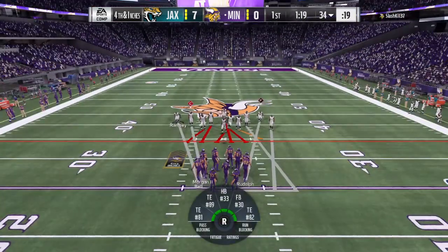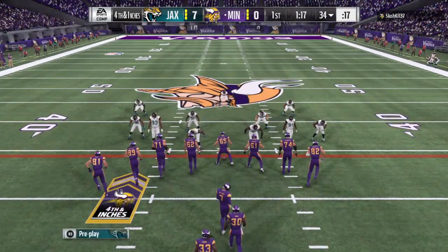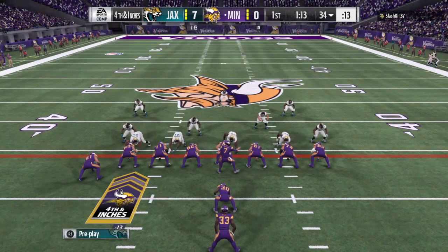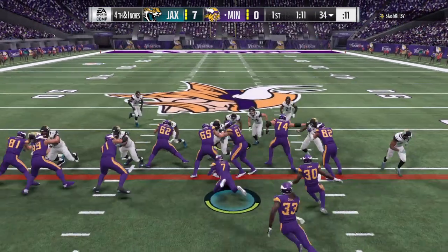I'm feeling it. So in their own territory, but they only need a few inches, so they're going to opt to go for this thing. We'll see. Maybe a surprise pass or run. What will they do? We're about to find out.